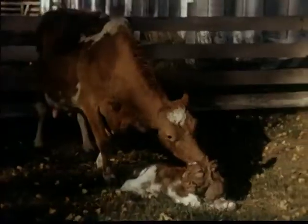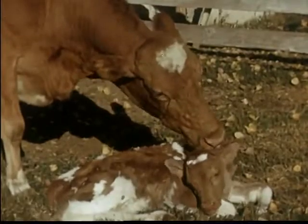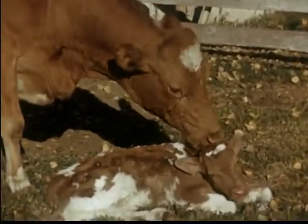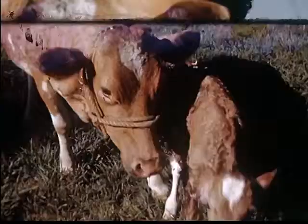Princess May of Green Meadows has a baby, Daisy, just an hour and a half old. Each mother and calf have their own corral. May dries off her calf and cares for her, and Daisy responds to mother's affection. Cows tell their own babies by their sense of smell.